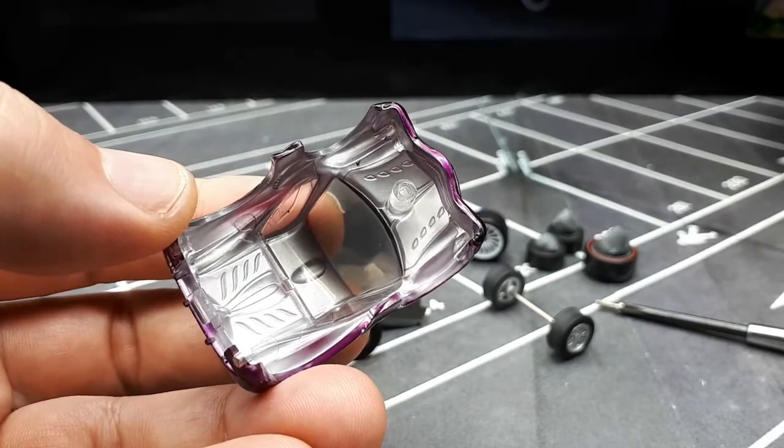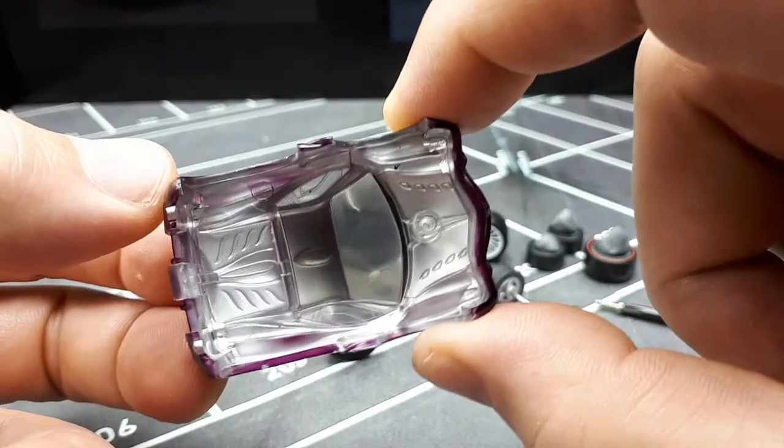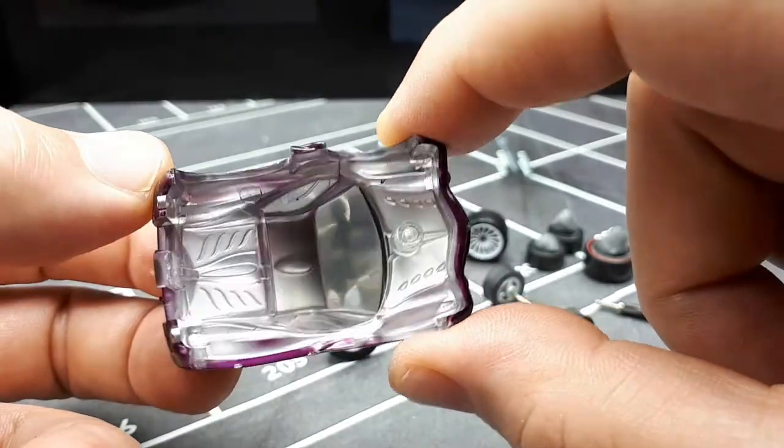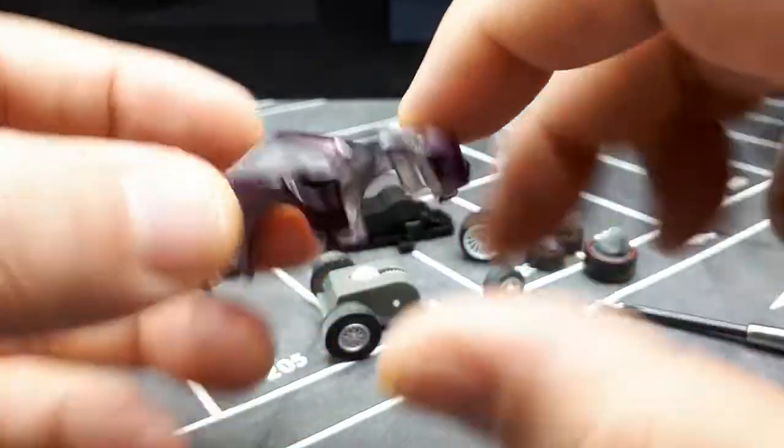Alright, it was really tight up here, but got it loose. So you can see it is one clear piece of plastic, and then they shot it with silver, and then again I think the clear coat might be purple. So it looks nice.